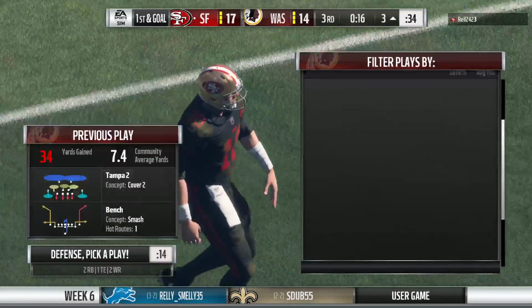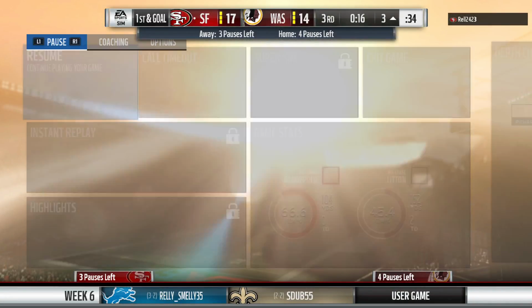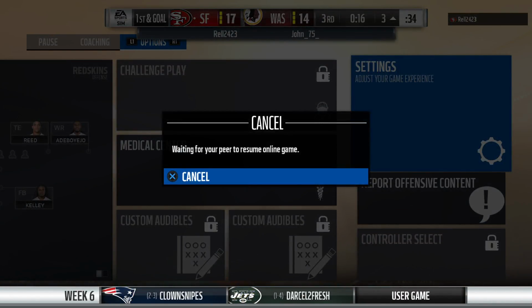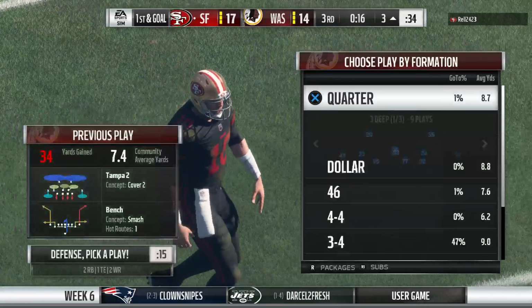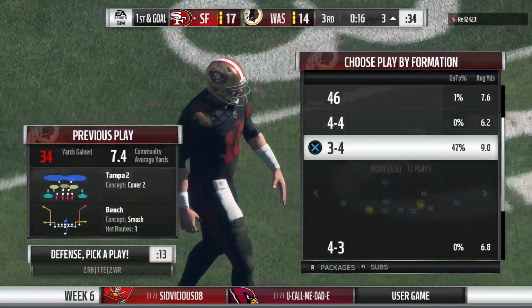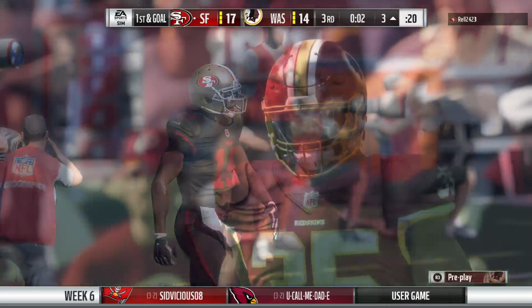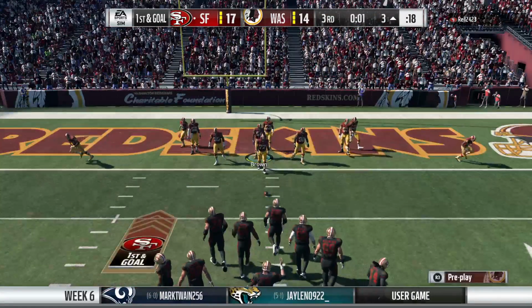In my mind, you've got to hand it to this defense. They were able to tighten up near the goal line. If they get away with only giving up 3 points in this situation, that's a win in my book. 1st and goal at the 3-yard line now.